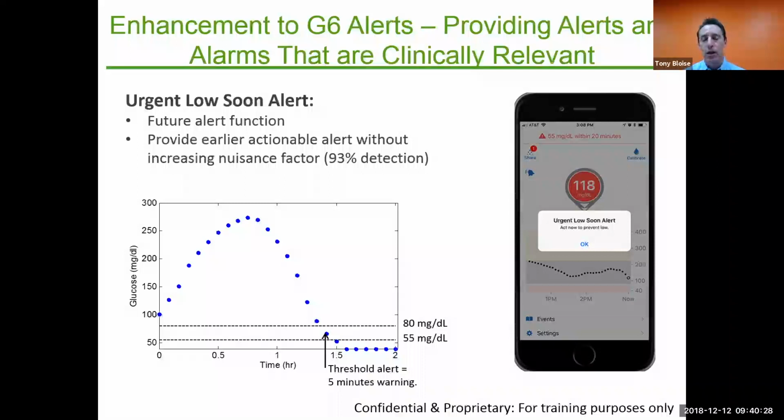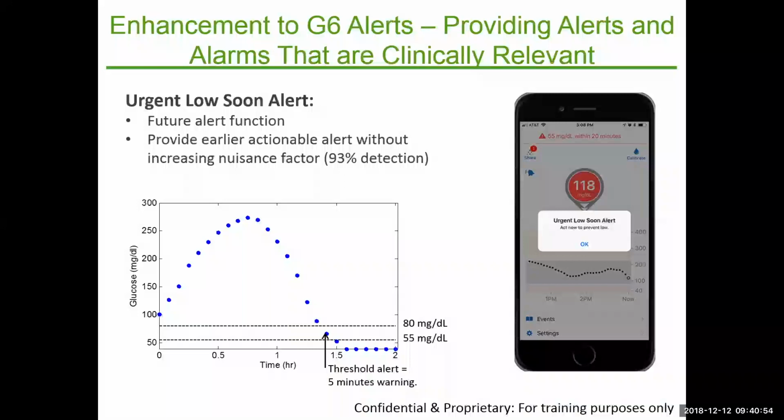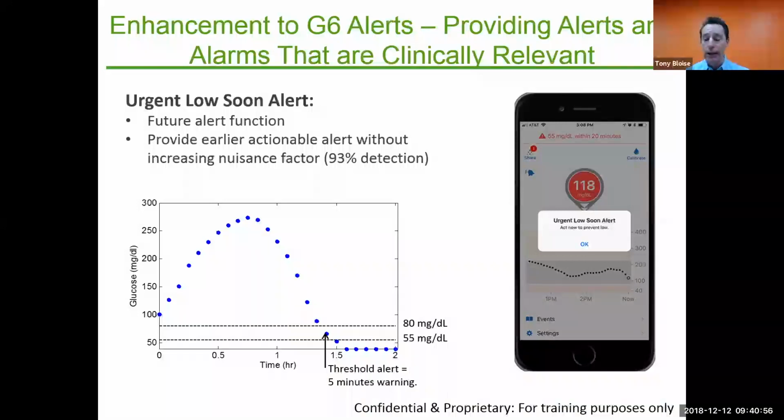They love that. So what we've had patients tell us was, hey, we love the alarm. That's a great safety feature for us. But what would be really helpful is if we had a little bit of lead time, a little bit of warning that we were going to go that low so we could get ahead of it rather than reacting to it after it happened. And so with the G6, we came out with this alert called the urgent low soon alert. And what this will do is if a patient is on a trajectory where they're going to hit 55 within the next 20 minutes, it will alert them.